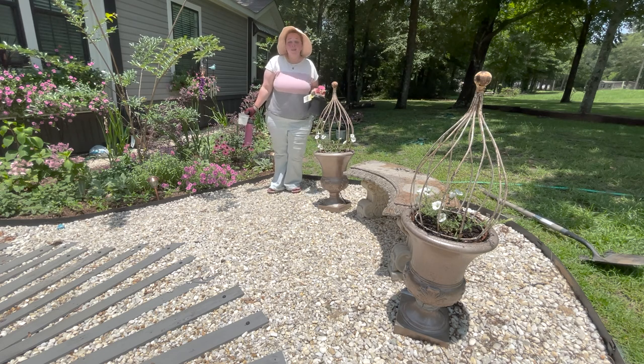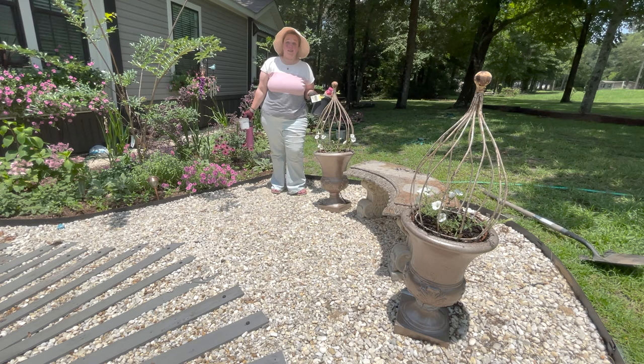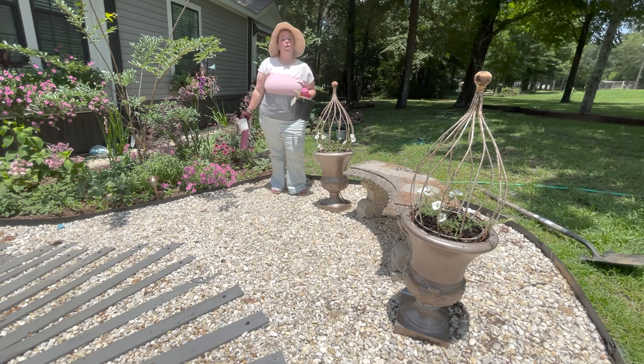I will be updating you on these and the other ones. I'll probably do a video at the end of the season on how all the different Supertunia Vista colors have done. But you can, of course, always see them in my monthly garden tours as well. I will show you how they're doing. But for now, Fuchsia.